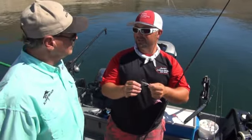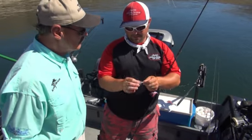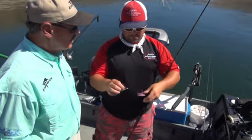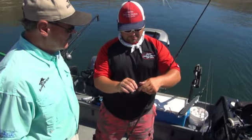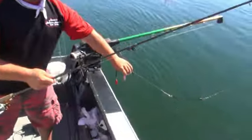And they're extremely sharp. It's one of the sharpest hooks I've ever had right out of the package. Then I put a little crystal flash on there and a rubber glow bead just to hold it on. And you slide your hoochie over it. Very nice. There you go. It's got good action in the water. I'll show you that.